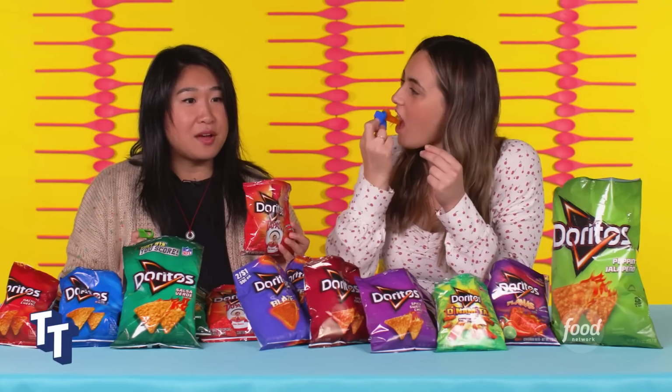They have a little bit of a vinegar flavor to them too. Yeah, I wasn't expecting that. It is spicy. They are really good. I could eat a lot of these. Do you think this is superior to the original? No, nothing is superior to the original, but this can hold its own, and I would pay money for it.